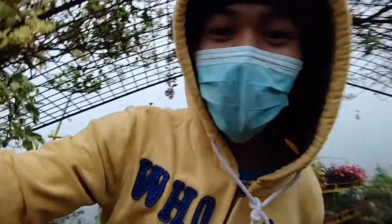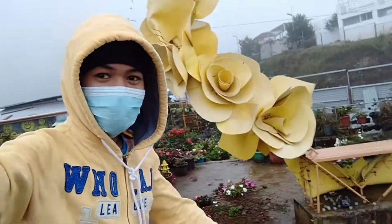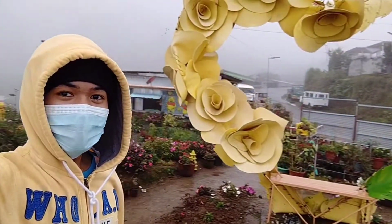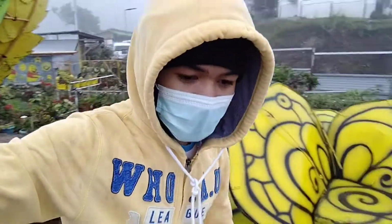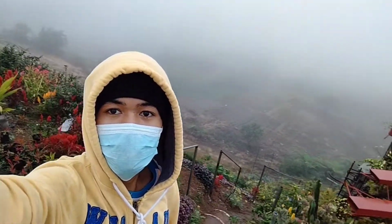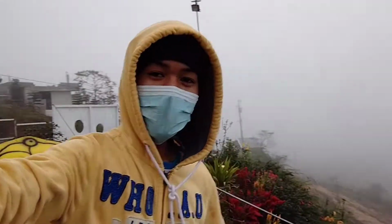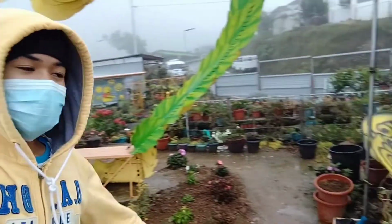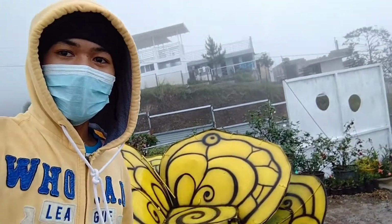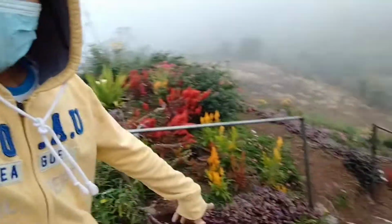View here is awesome. Very cool of that. Yellow part, my favorite color, and this yellow butterfly. Look at that. Oh, I'm gonna try to walk downstairs.